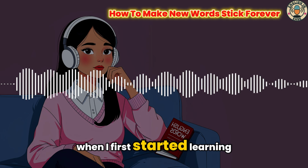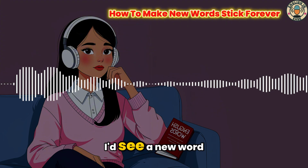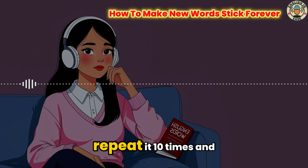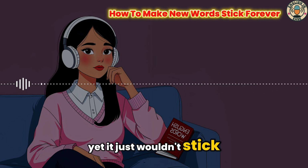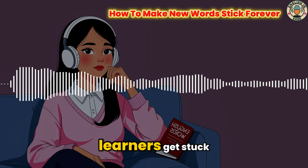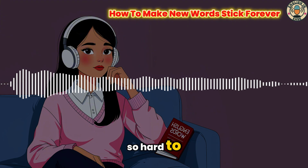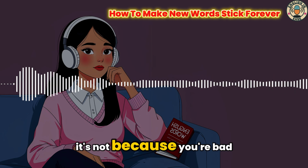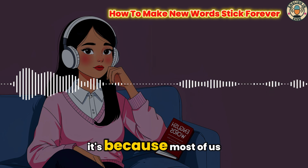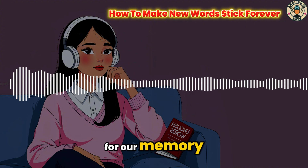When I first started learning languages myself, I remember feeling frustrated. I'd see a new word, look it up, repeat it 10 times, and yet, it just wouldn't stick. And that's where so many learners get stuck. Let's talk about why it's so hard to remember new vocabulary. The truth is, it's not because you're bad at learning, it's because most of us are using strategies that simply don't work well for our memory.